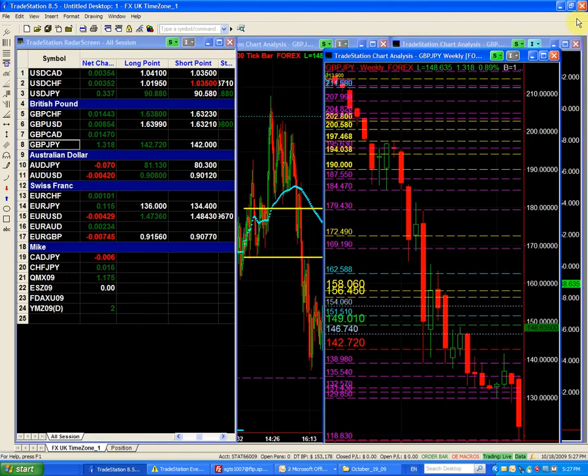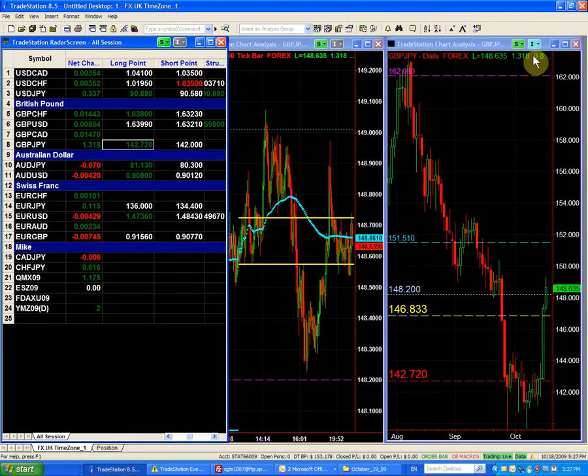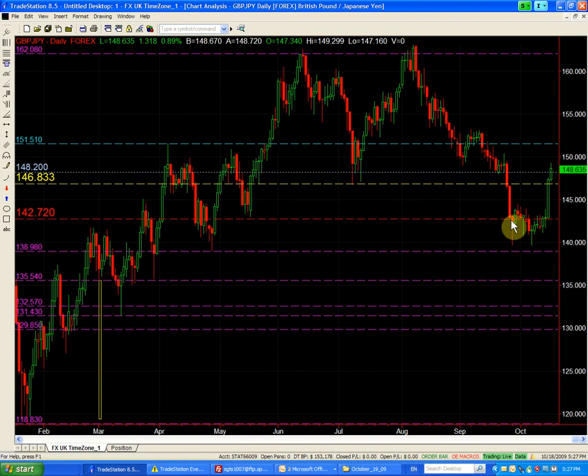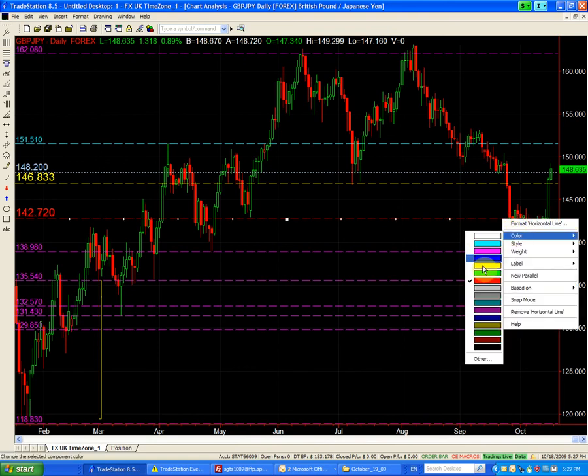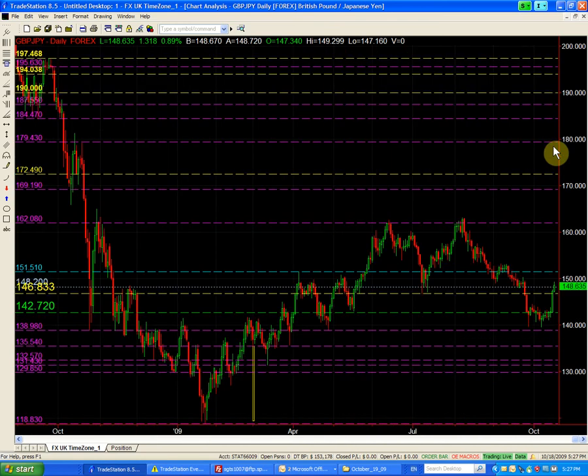So we're going now to go to the chart, and this is, as you can see here, our long point from last week, buying above the 142.72. And that was on the daily chart. That was our selling point, and when it came above it, it turns to become now what gets us into the trade, gets us out of the trade, and turns us around. And this is where we are at this moment.